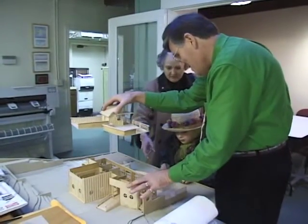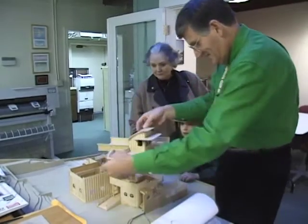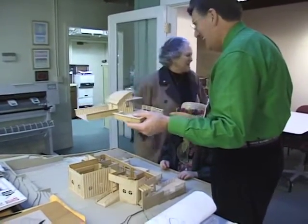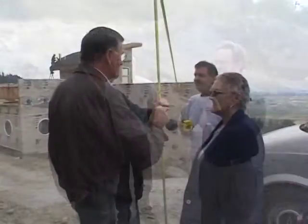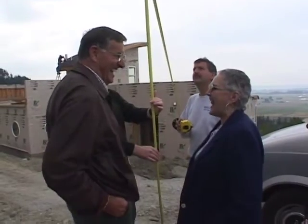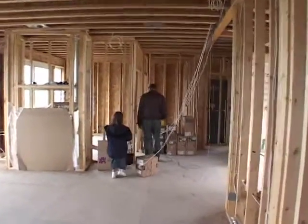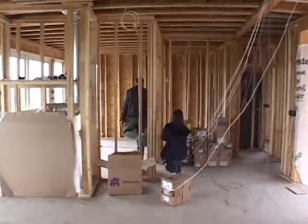So let's go back a little bit and have a look around. Whilst the thing was still visual, we'd made our decisions, but then we started to actually plan the thing, and with our builder, Bruce, we began to put the sticks up and start to wrap it around. Very exciting to see that.